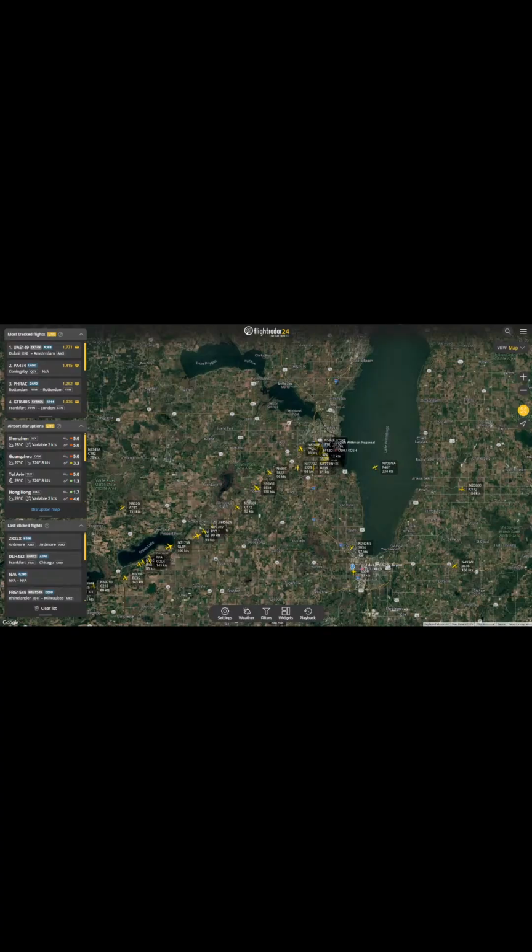Oshkosh approach, King Air November 444, Papa Sierra is 13 southwest Fond du Lac to the warbird arrival. Okay, you can contact the tower on 126.6 for the King Air. Going to that now, 126.6 for runway 9. Now 118.5 for runway 9, but if you're coming from warbird, I'd call the south side 126.6 and they'll put you on 36. Roger, thank you.